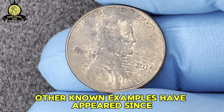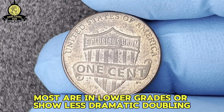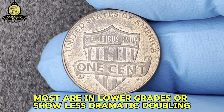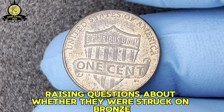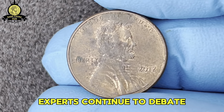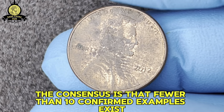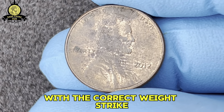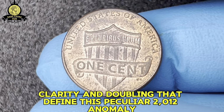Other known examples have appeared since, but they remain exceedingly rare. Most are in lower grades or show less dramatic doubling. Some weigh slightly less, raising questions about whether they were struck on bronze or a heavier zinc variant. Experts continue to debate. The consensus is that fewer than 10 confirmed examples exist with the correct weight, strike clarity, and doubling that define this peculiar 2012 anomaly.